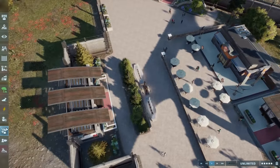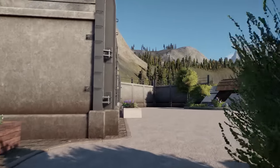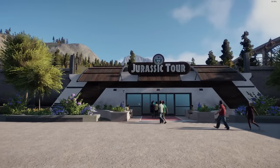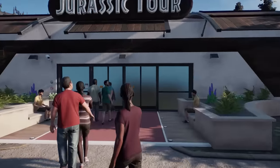Going back to where we were, there, you saw nothing. We're gonna be hopping into the tour, and we actually need to take this tour to get to the rest of the park, so it also functions as transport.